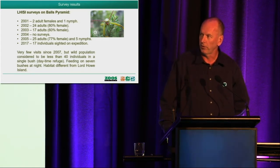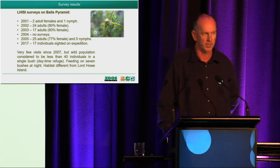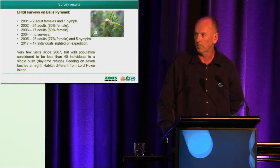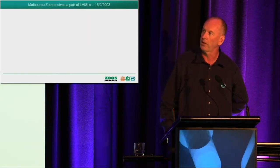So 2 adult females, 1 nymph was the first rediscovery, and then 24, 25 and 5 nymphs. So it's a very, very small population, and the concern over the past couple of years over summers has been they've been very dry summers, and there has not been a lot of specimens seen when there has been expeditions out there, and there hasn't been a lot of frass seen either under the bushes. So it's a real concern for the population out there.